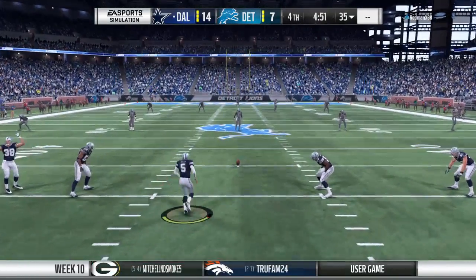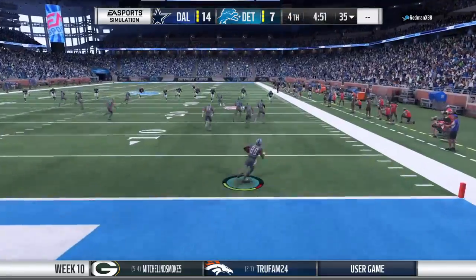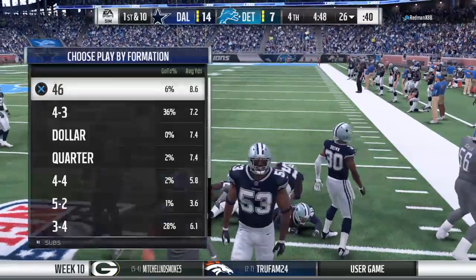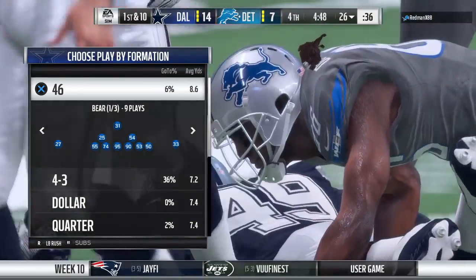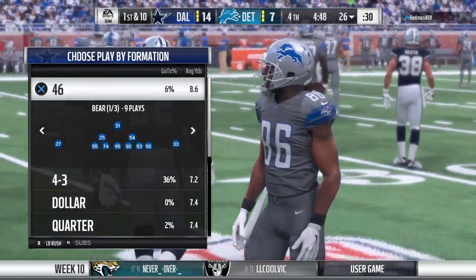Bailey now to kick this one away. This is fielded a couple yards deep, and he'll get it up to about the 26-yard line, just across the 25. And Detroit getting set to go now. A tight game after punting last time. See if they can get something going on this drive.